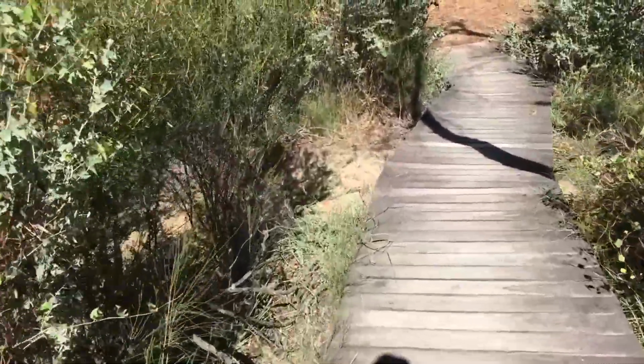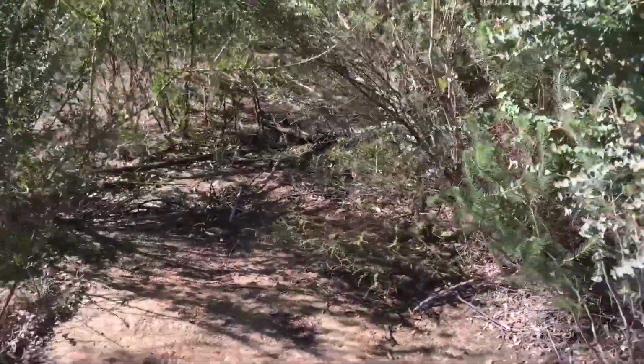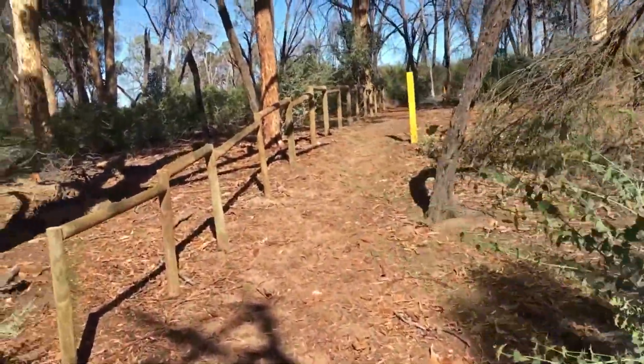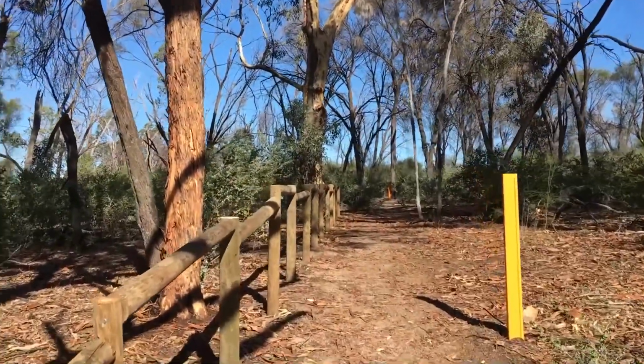Last time I was here, it was wet, it was raining, and there was a lot of water in here. Quite a nice little creek, but today quite dry, even after all that rain we've had. Now my car's down there somewhere, but I've got to go through the bush up here a bit and get to it.